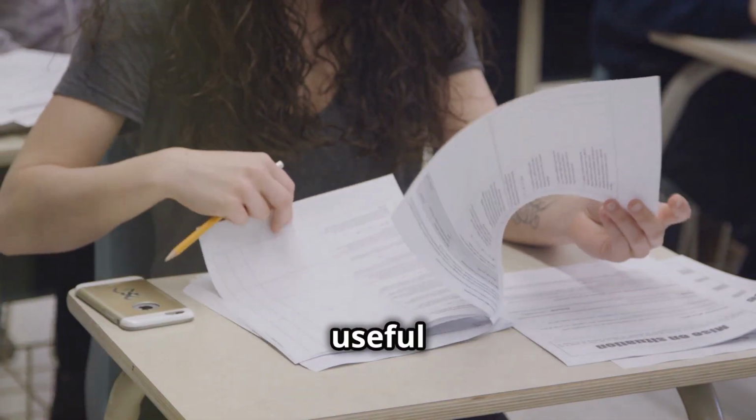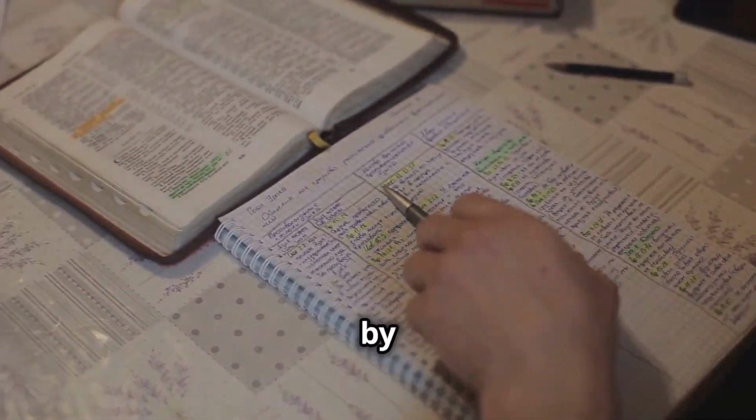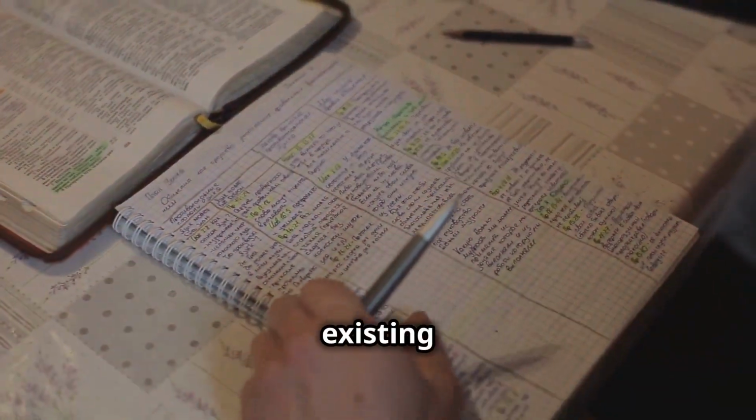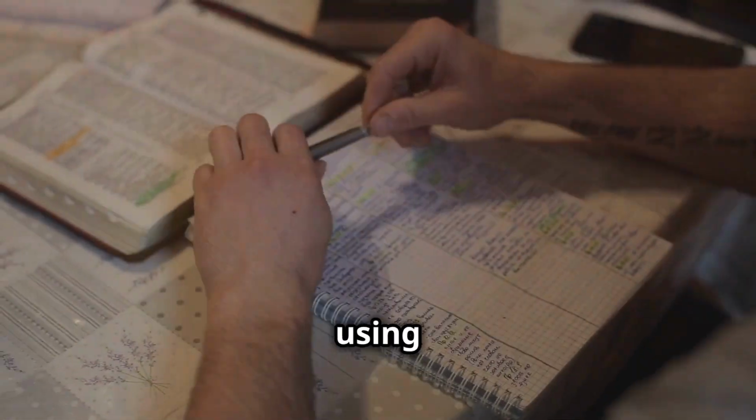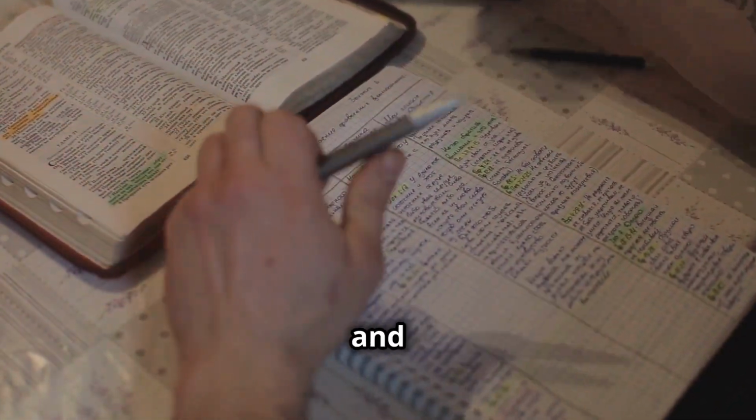Suffixes are incredibly useful tools in language learning and communication. They help us build our vocabulary by allowing us to create new words from existing ones. By understanding and using suffixes, we can enhance our language skills and express ourselves more clearly and accurately.